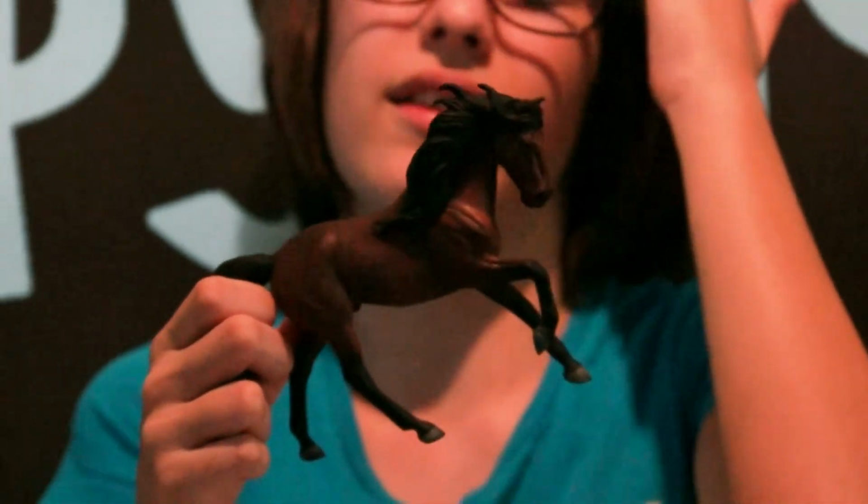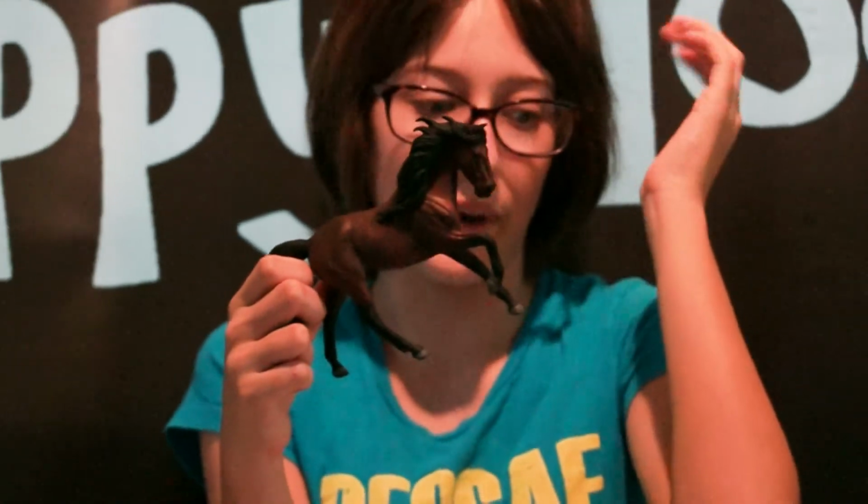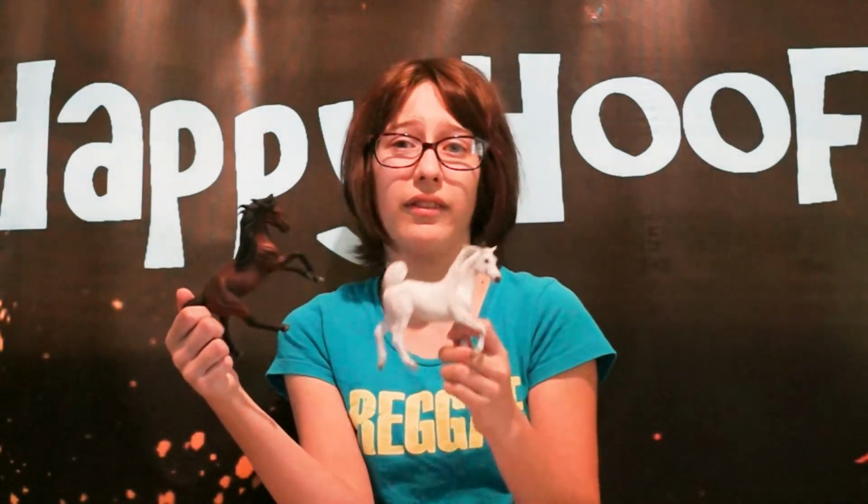Another thing about Schleich is that they don't make their horses' manes fly. It's stuck to them too much. Sometimes horses do have manes that are just attached to them, even on this one. But it's still flying. You can still see individual strands flying. So it is different. Look at this Arabian. That's total Arabian attitude right there. Total.